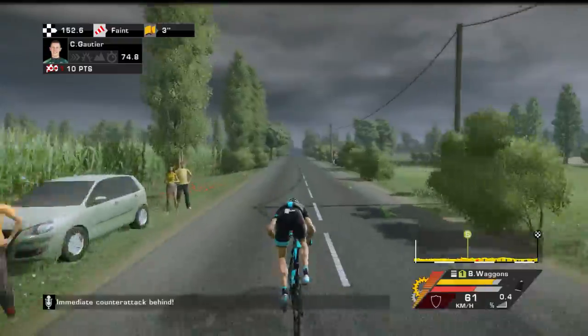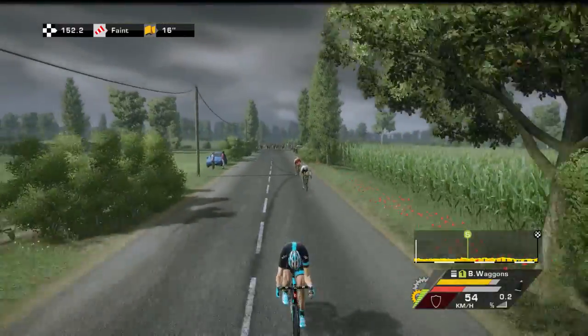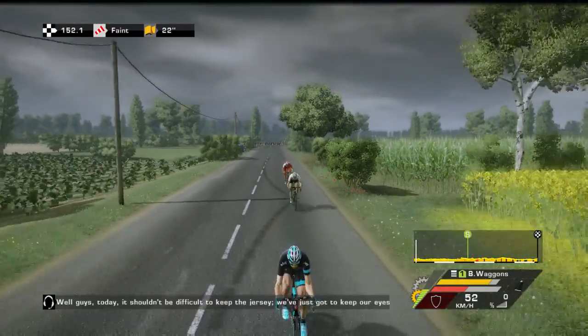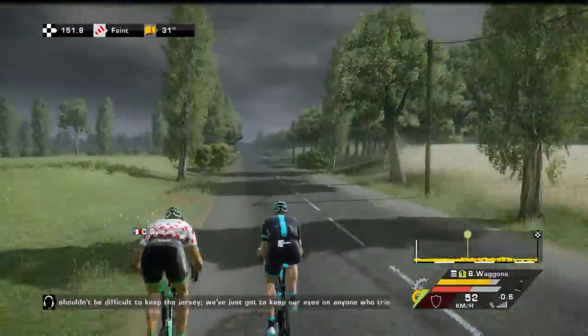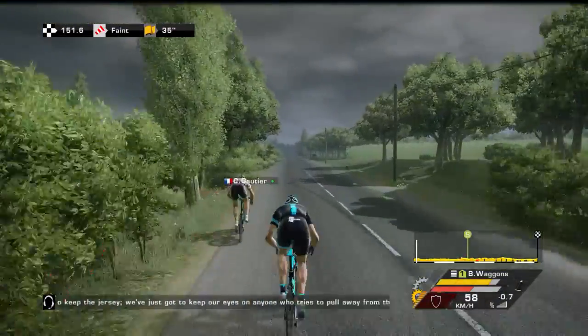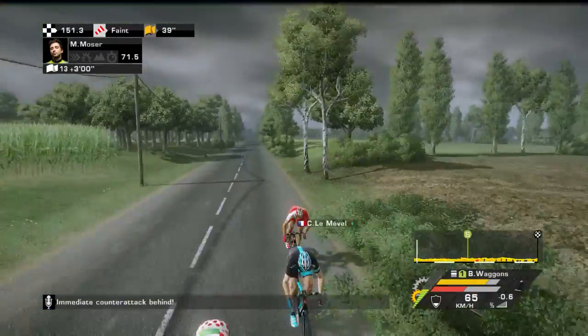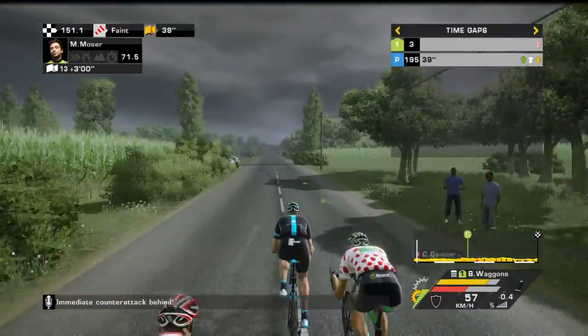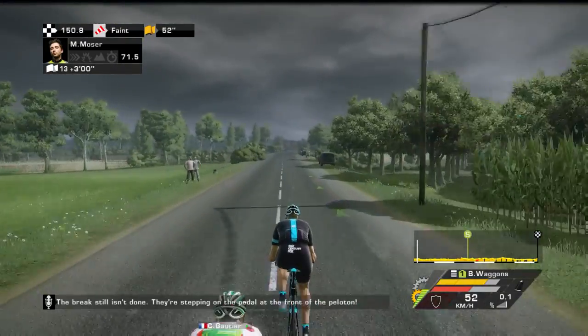Immediate counter-attack behind. Well, guys, today it shouldn't be difficult to keep the jersey. We've just got to keep our eyes on anyone who tries to pull away from the peloton. Immediate counter-attack behind. The brake still isn't done. They're stepping on the pedal at the front of the peloton.